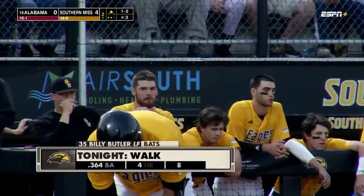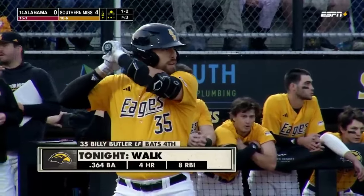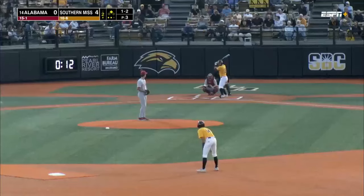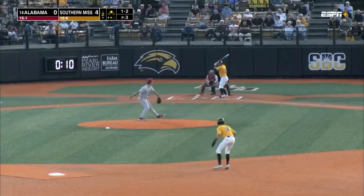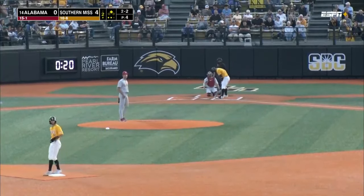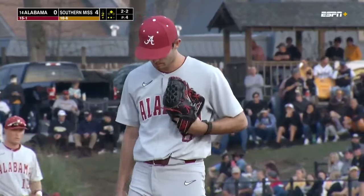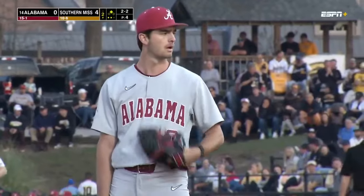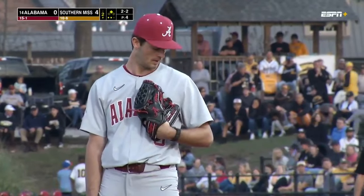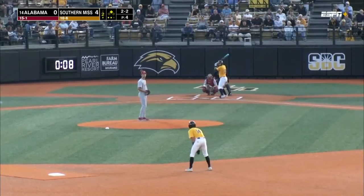And the 0-2 off the plate here to Butler. You see what Billy Butler has done this season as a Golden Eagle: .364 average, four homers, eight RBIs. 1-2, takes the fastball low below his knees. By taking second base there, obviously you put a guy in scoring position, but you take away the short play to get the force out at second and make it tougher on that defense with two outs.